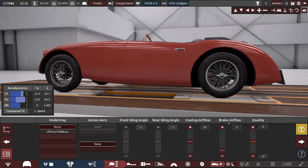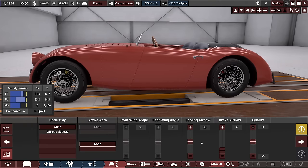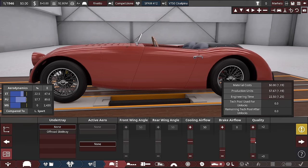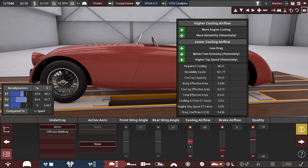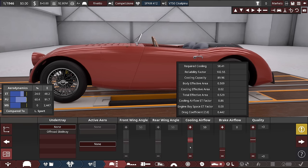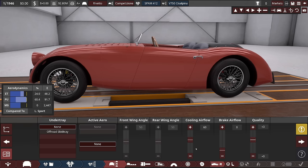Aerodynamics also basic. I want to improve the aerodynamics a little bit because we don't even have a windshield here. So I think it makes sense to invest a little bit here, even though it hurts, but then the top speed will be a bit better. Reducing the cooling airflow does not bring too much, so the cooling effective area is just 0.013. So it's about 2% of the overall drag as of now, and I don't think it's worth it to reduce it and to get the reliability penalty. Because of our small engine, this is so low, so we could even increase it and wouldn't suffer a lot. I mean, let's go to 60.